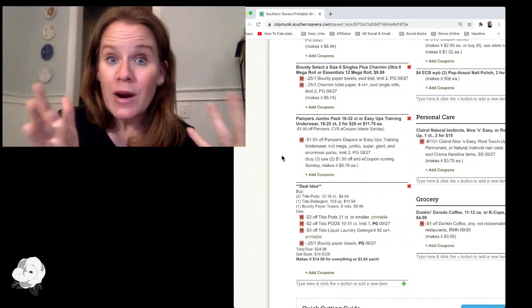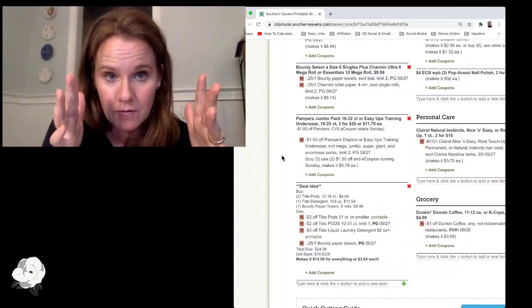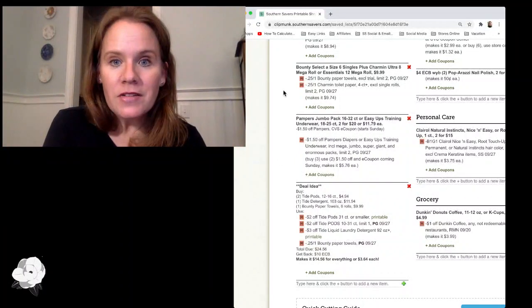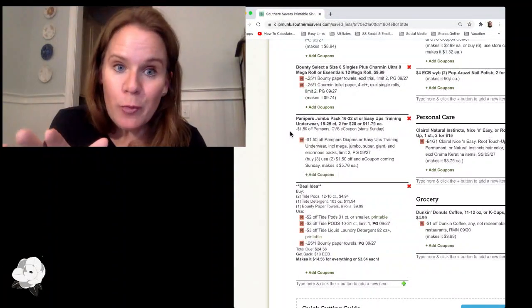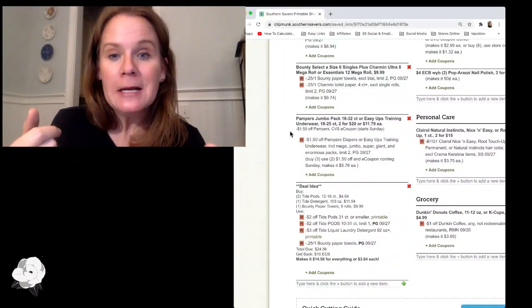I did find before I did that, when I would just print my shopping list and go, that I would spend a lot of time in the store going, oh wait, how many was I supposed to get of this? And how many was I supposed to get of this? So just take the 5 minutes and do that before you leave, writing off to the side, oh, I want to get 1 Bounty paper towel and I want to get 2 packs of Pampers diapers. That would be the deal. You're done. You've bought everything you needed for that $30 purchase in CVS.